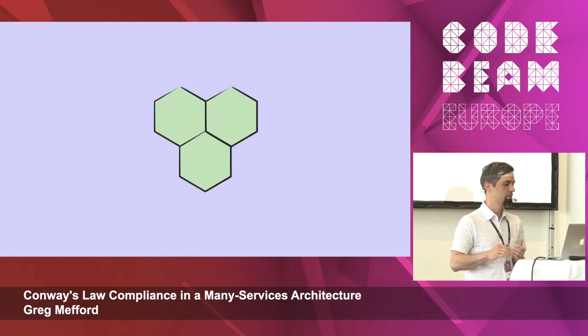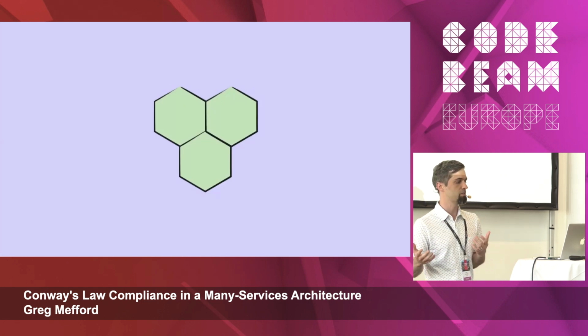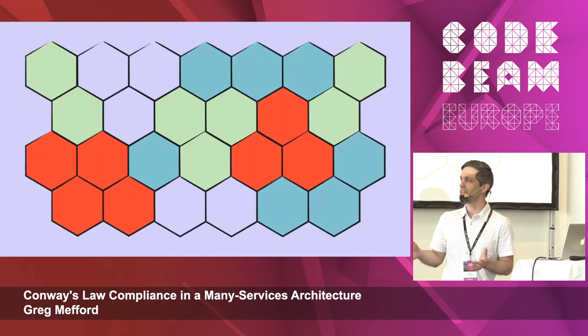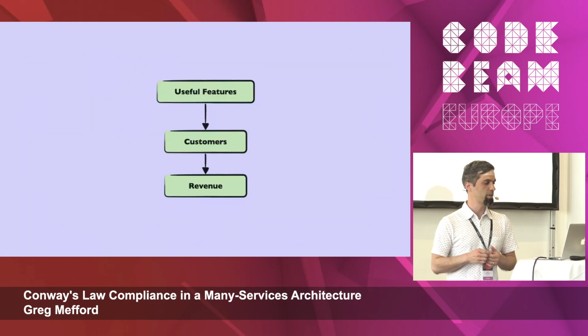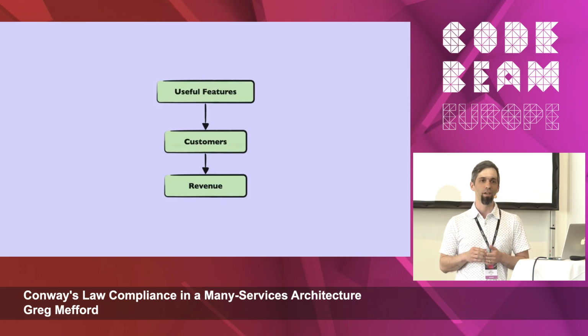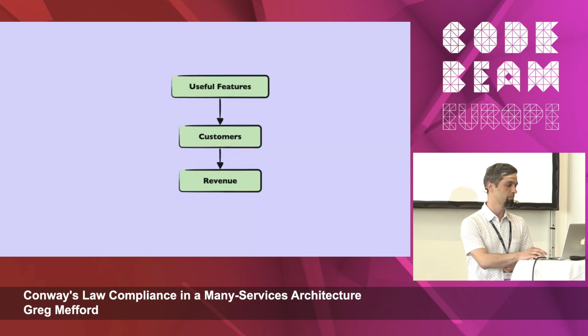There's this kind of theory that we probably all have in our minds where you start out as a small company, and then over time you grow and expand into different business verticals or different use cases for your customers. And the reason you want to do that is because you want to have revenue, right? Your company probably wants to make money, and to do that you're going to need to have customers, and those customers are only going to come if you have useful features for them.